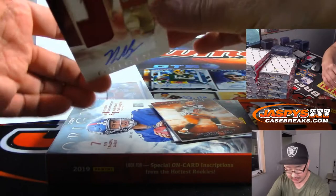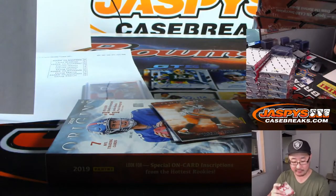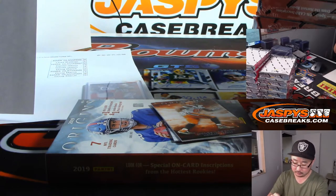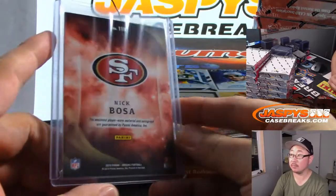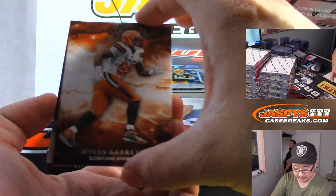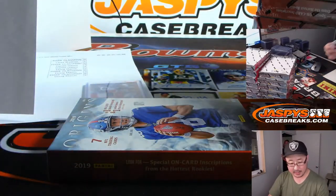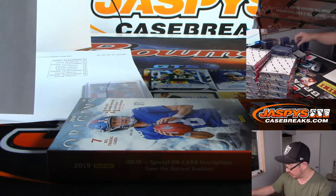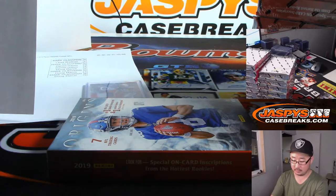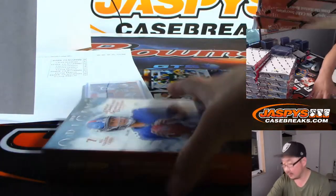And the patch auto is Nick Bosa. Two-color patch autograph for the Niners. That'll be for Jason McKee. And behind Myles Garrett is Jarrett Stidham. On-card autograph. Nice one for the Patriots. Daniel Patera. Next box.